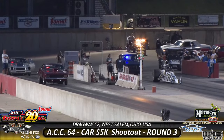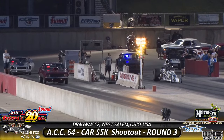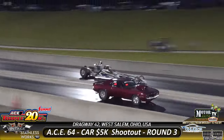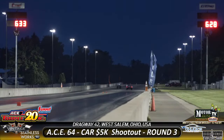Carl Kyle, left side in the dragster, 468. Rich Payton in the right on a 609. To 14. Kyle, 11 up front, take 005, one above three. The effort in the dragster good enough to get to eight.